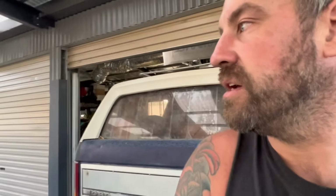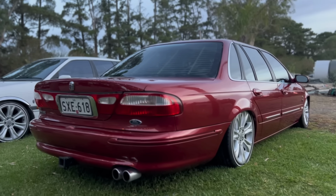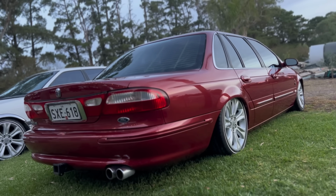So anyway, bottom line is the NL is all sorted and it's now off the hoist for the first time in months. It is sitting over here, awaiting me to give it a wash. I was going to wash it yesterday, never got around to it, so I might do it tonight. So yeah, that's back. The only thing I have to do now is put shocks in the back of that.